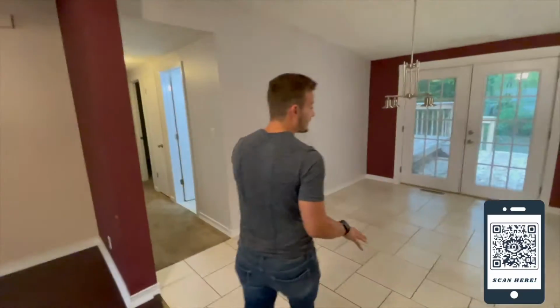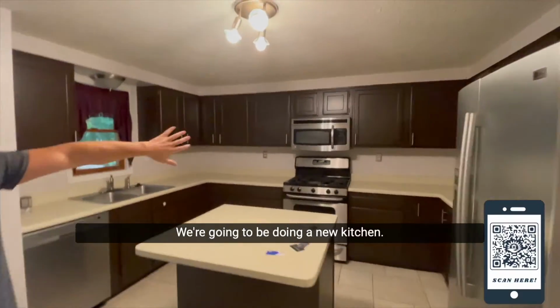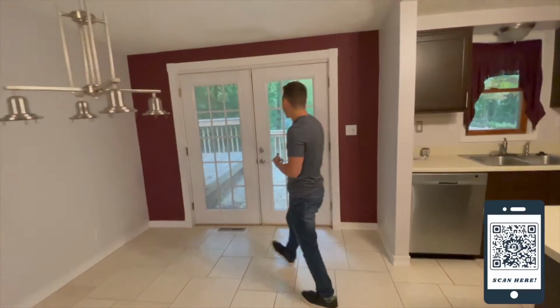Over here is really nice, and the kitchen and dining room is open, and it has a nice tile throughout. We're going to be doing a new kitchen, so we will be doing new kitchen cabinets and our famous granite that we always do. This is really cool.